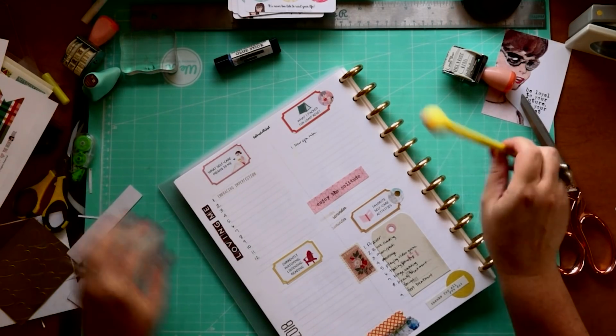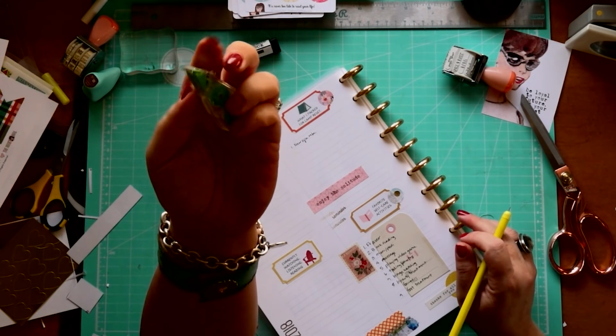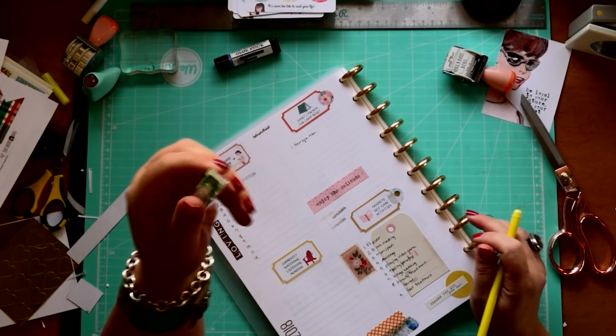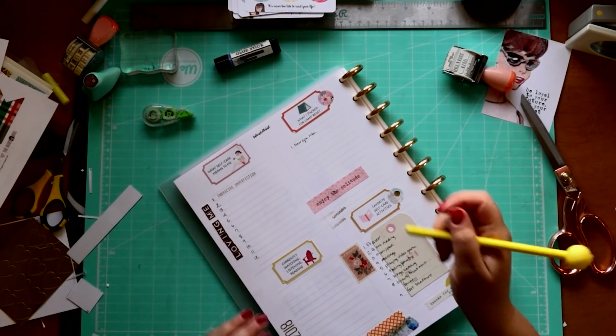Okay, let's try that again. This right here is like my favorite essential. I carry them in my purse. I carry them in all my little pencil pouches. It's a little mini correction tape, and I got these at Staples. They are the thing I reach for most of all, and I just demonstrated why.